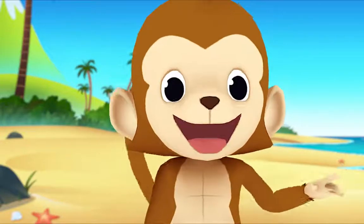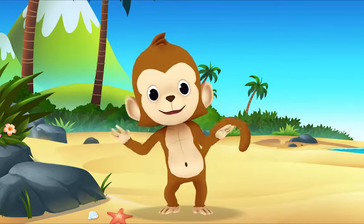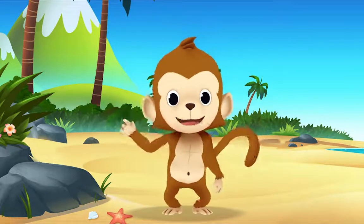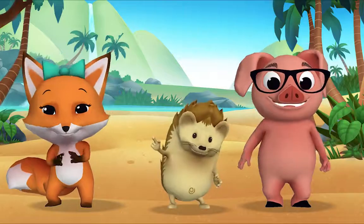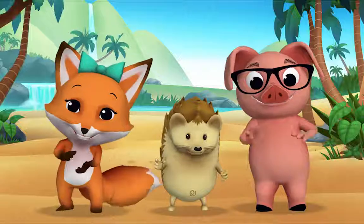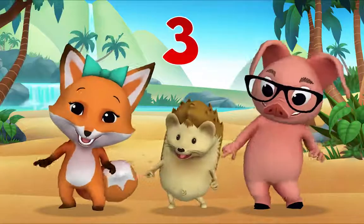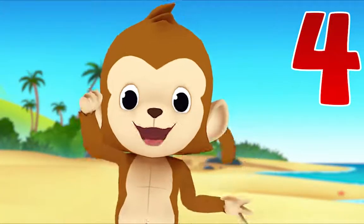Let's do the monkey dance! Yay! Yeah! There's a brand new dance you need to count to do each move the right amount. There's a special number, the number 4. Come on and count with me. Get ready to do everything 4 times. Clap 4 times. Nod 4 times. Point 4 times. March 4 times. I knew I could count on you.